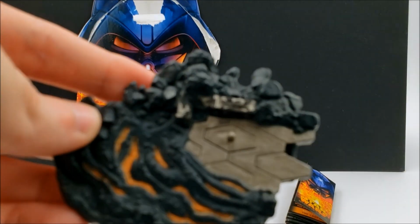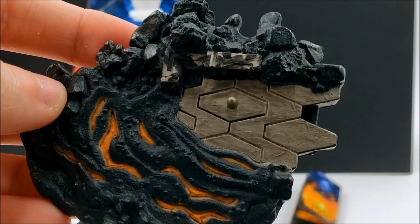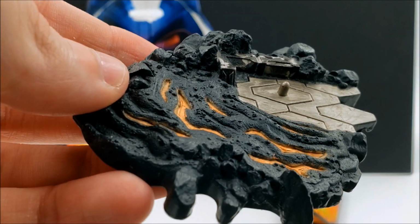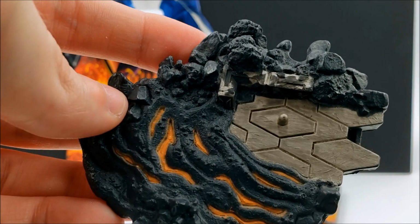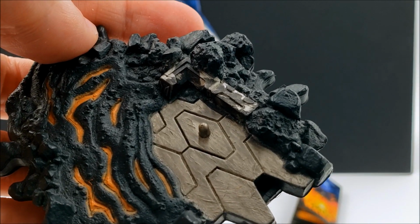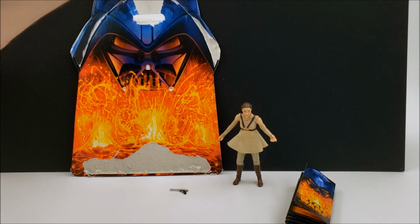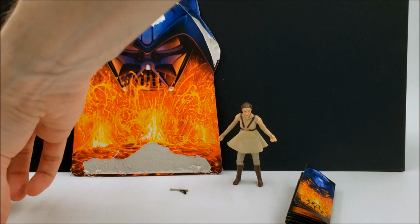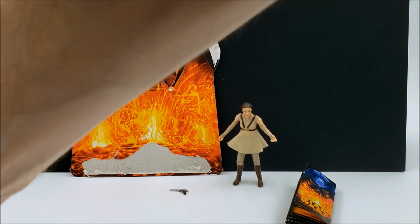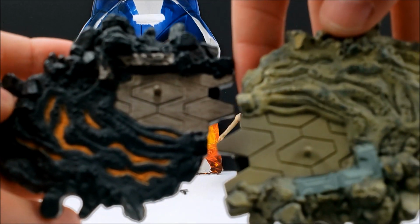And she also comes with a Mustafar display stand there. So you can see they painted some lava in the rocks there. It's a very charred black, a little bit of a stand there. And I did mention that the Polis Massa stand, which I do have here as well, I'm pretty sure that's about the same exact thing, just repainted.